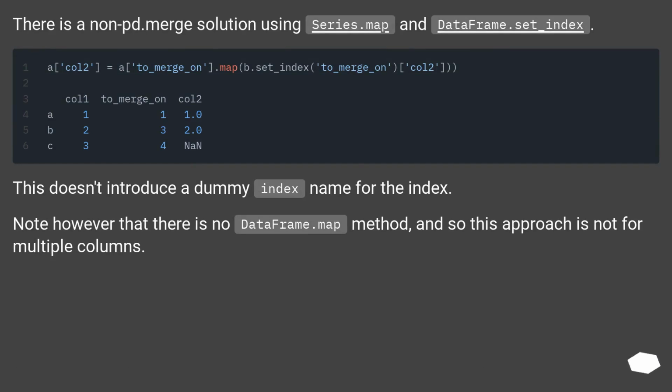There is a non-pd.merge solution using series.map and dataframe.set_index. This doesn't introduce a dummy index name for the index. Note, however, that there is no dataframe.map method, and so this approach is not for multiple columns.